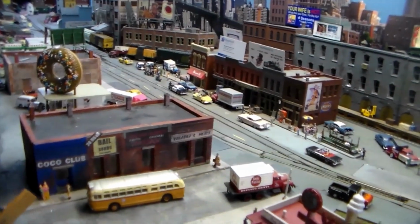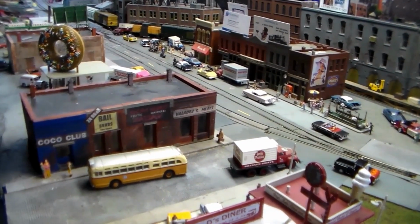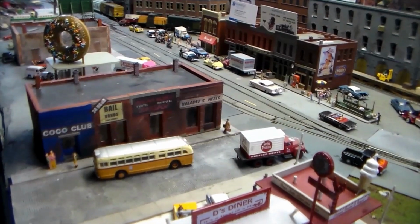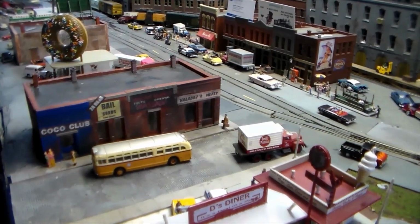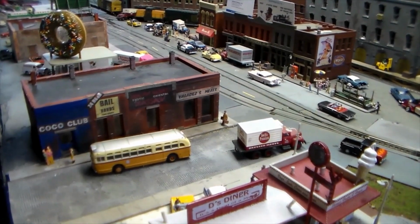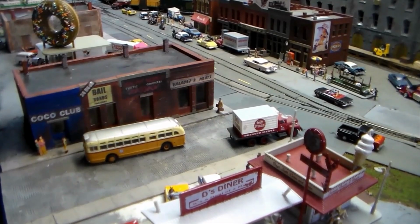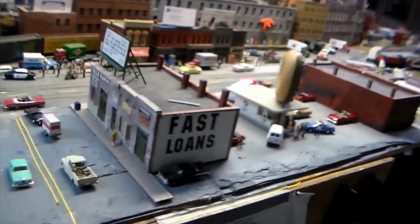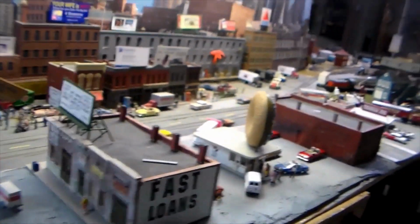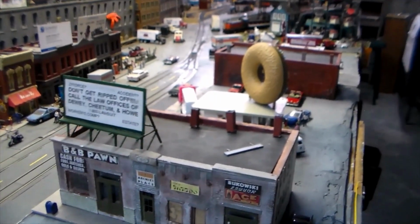Oh, and the bus actually does say South Station. That's an actual MTA bus that ran through Boston back in the day. The era for here is somewhere between 1956 and 1960. The buildings are trying to be that era. But that's the story on that building. And if we'll just come down here, if you just kind of maybe pan. Okay. And don't forget the billboard up here. If you stand right here, you can get it from this angle. So, like I said, lots of billboards.